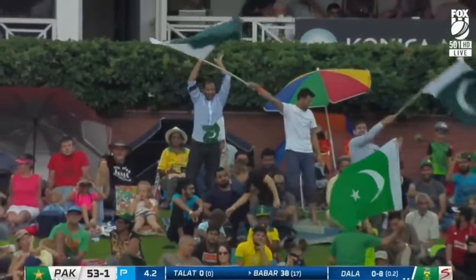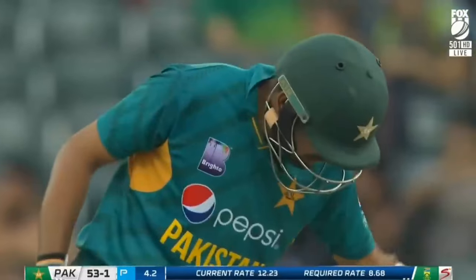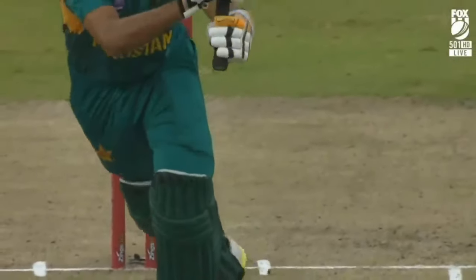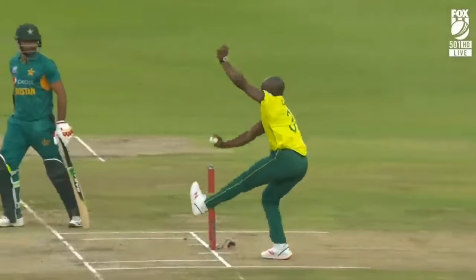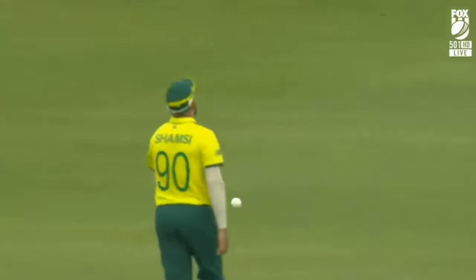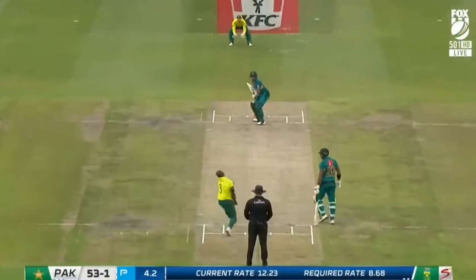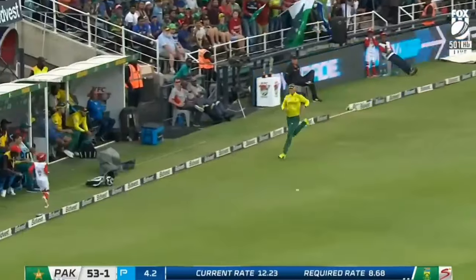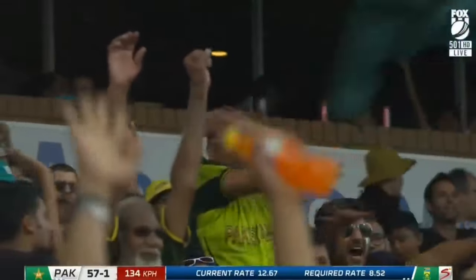Well, easy as it comes for Babar Azam. The leg stump half volley just has to help it on its way. South Africa after six overs, after the power play, with 44 on the board. Pakistan already 50 at the same stage. Short and wide, hammered, and that's gone for four. Wow, what a player this guy is.